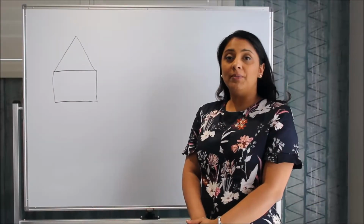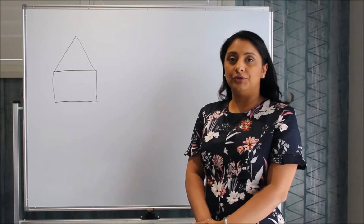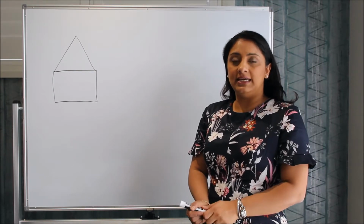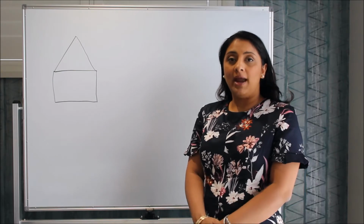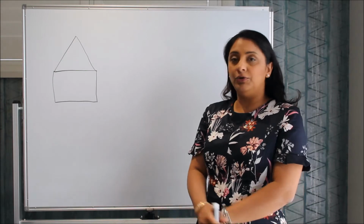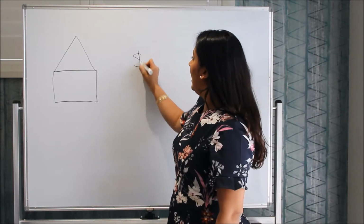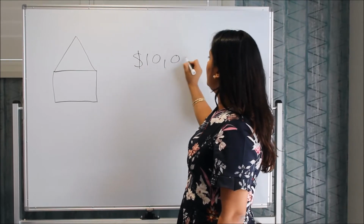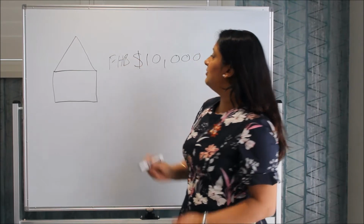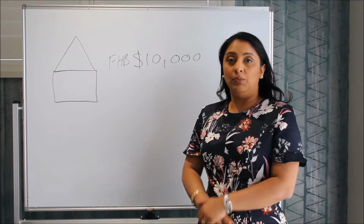So as a first home buyer, the government has several incentives that you can utilise to purchase your first home. These are state government incentives. The first incentive is, if you were to buy a brand new home or unit of first occupation up to the value of $750,000, you can achieve a $10,000 first home buyer grant. So that's a first home buyer grant of $10,000 if it is a brand new property.